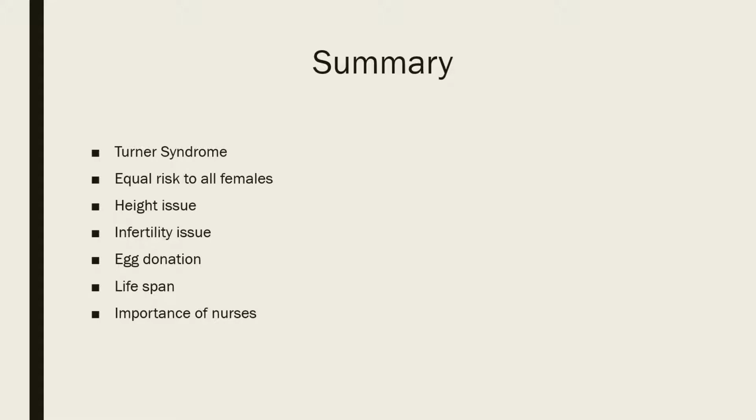The infertility issue is another big issue with this syndrome. Ovarian failure leaves these girls infertile. Maternal egg donation and cryopreservation for a daughter with Turner syndrome is an option and has been discussed. This creates an ethical issue since the egg donor would be the biological parent of her grandchild. However, this option does allow girls with Turner syndrome a chance to have a child, and a child that is also genetically linked to her.